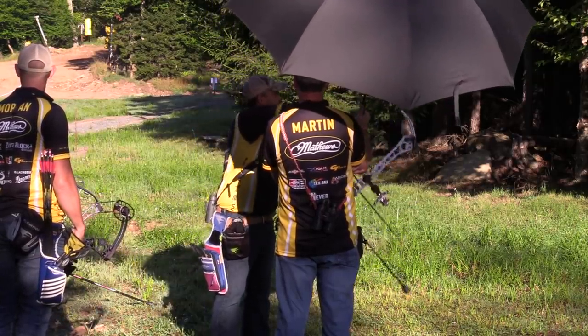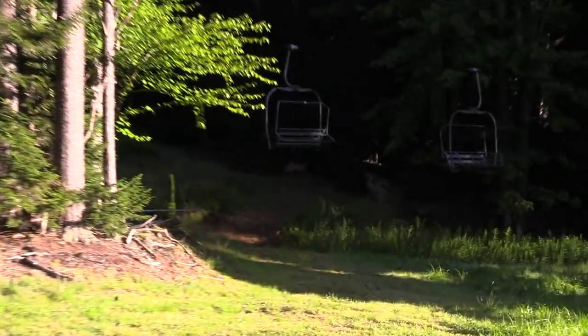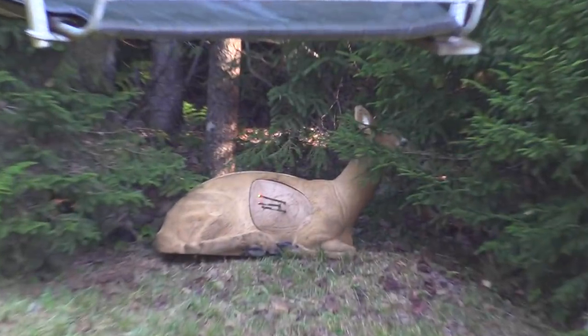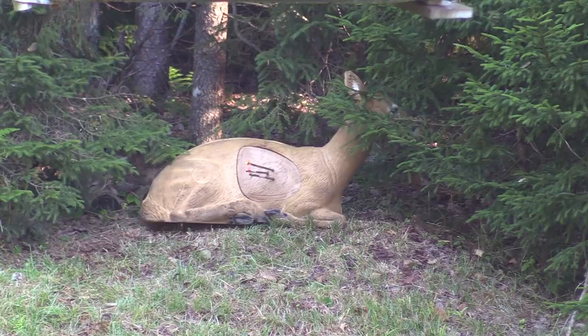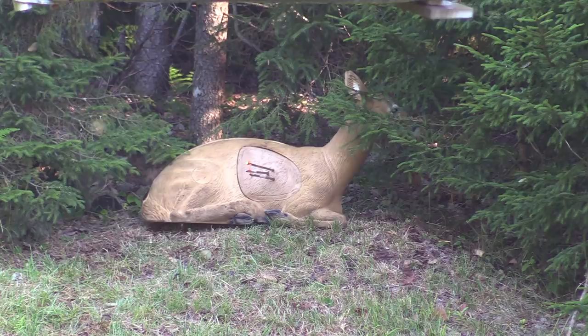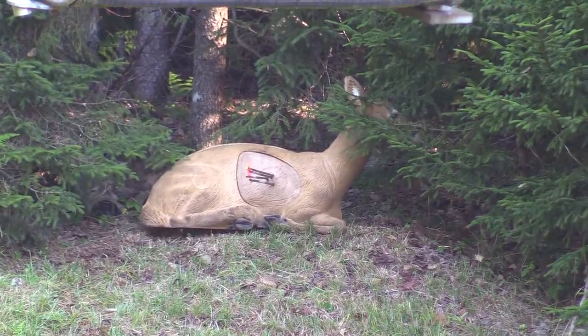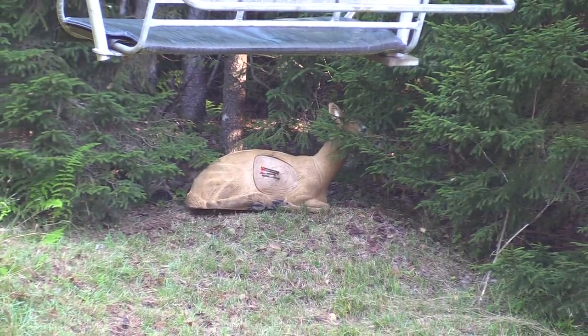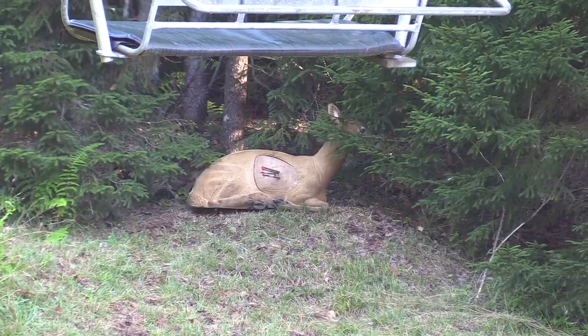One other note, this is purely luck of the draw, so Levi Morgan will be going last on this target, and that's just the way it goes. Danny McCarthy with an 11 at 12 o'clock. And for those of you looking down there, yes, all four of those arrows are in about a 1 to 1.5 inch group. So we have four 11s down there so far.